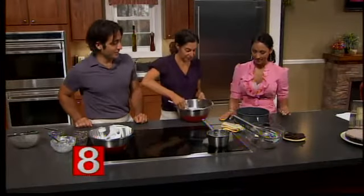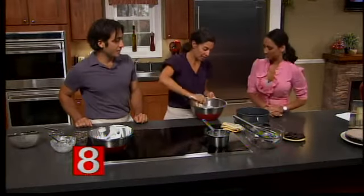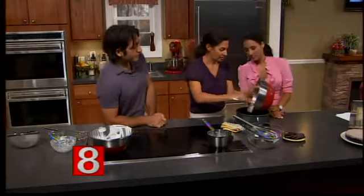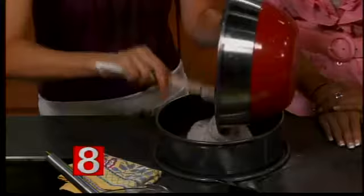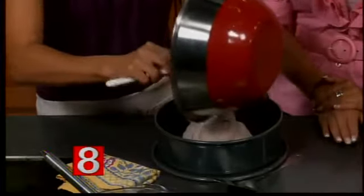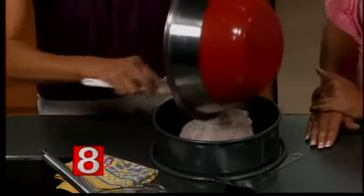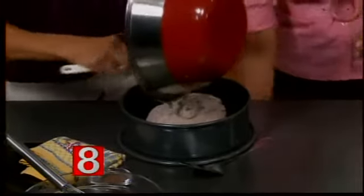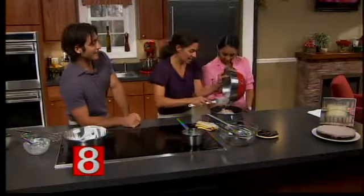All right, we have a little less than a minute left. Okay, so then this is folded in, and all we do is pour it on top and spread it around. And that's that? Spread it around, and then pop it in the freezer. That's great. Well, I'm going to grab a fork and try one of the finished products.